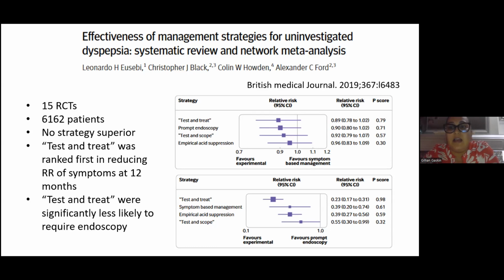So what a group recently published, Leonardo Esebi et al., in the BMJ, they performed a network meta-analysis where they compared the five treatment strategies, namely the prompt endoscopy, test and treat, test and scope, empiric acid suppression, and symptom-based management. There were 15 eligible controlled trials that recruited over 6,000 patients, and they found that no strategy, even in this analysis, was superior to any other.